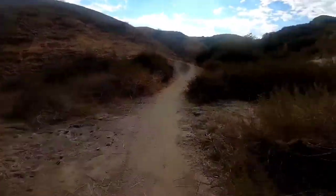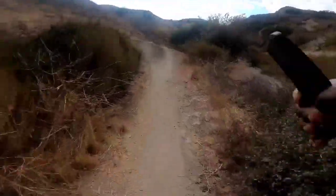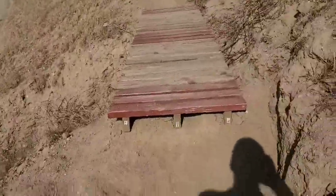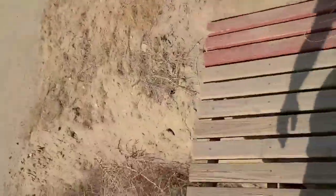Confusing back here. Look, this little split off. It's got this little miniature cliff drop off and this bridge here. All right, don't fall, don't fall.